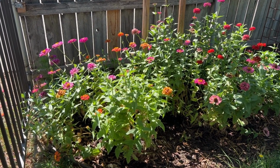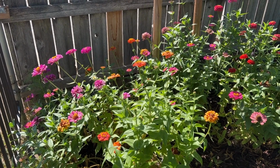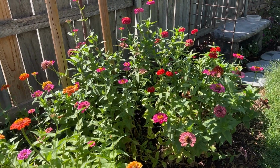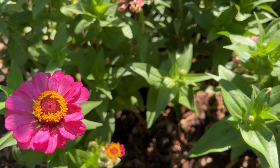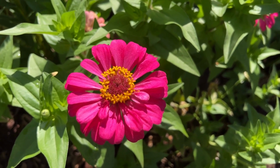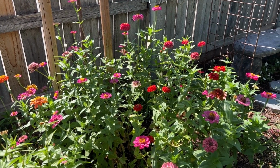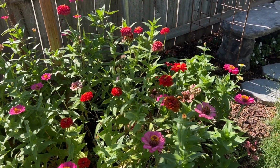And can you believe it, but my zinnias are still growing strong. I keep thinking I'm gonna pull them and put something else, but then when I come back out here, there's more flowers. They don't seem to want to give up. I just love them, and I know next year they're going to come back even stronger because I threw all the seeds down. When I deadhead them, I just toss the seeds back in the dirt.